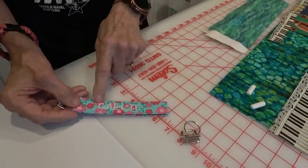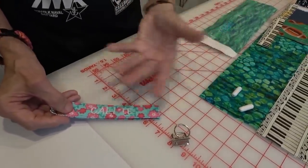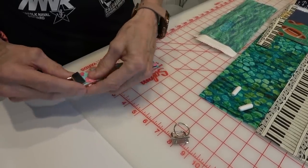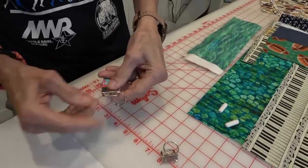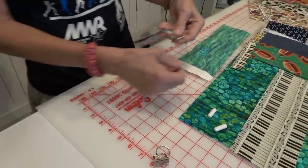Yes. Then, see, it's beautiful. This font is called Kindergarten or something like that. It's more of a child's font. Sure. So I did that one. It's beautiful. And then very easy. Make sure when you order your link that the rings come with it. You don't have to buy the rings separately.